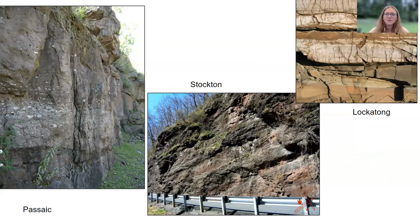Usually they're sedimentary rocks that have a reddish color. Usually you can go off of that to tell whether something's from the Newark Basin if you're in that general area. Not all the time, but it's usually a pretty good guess.